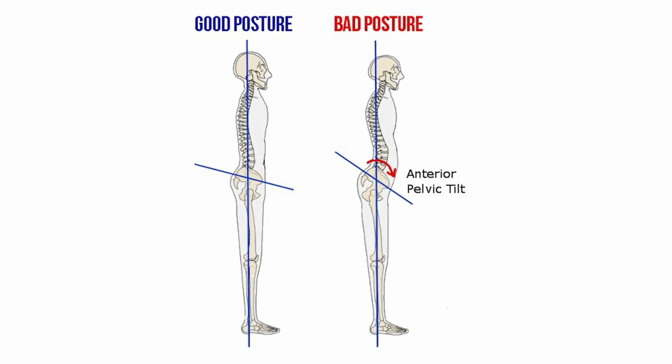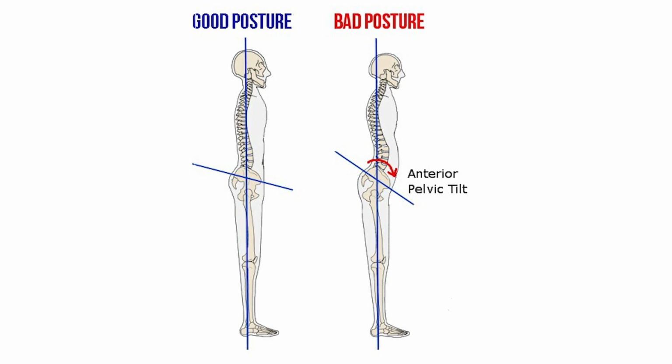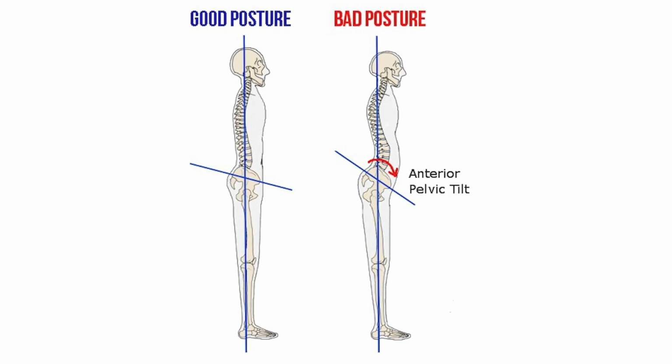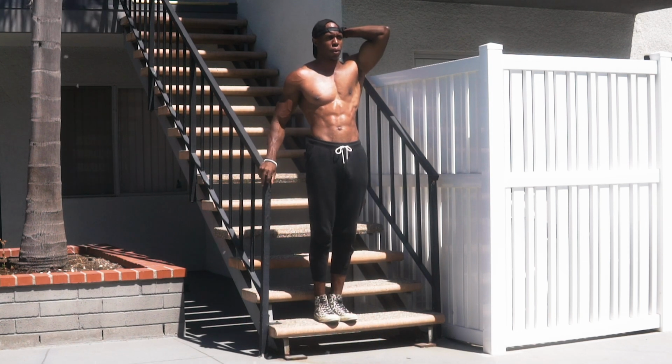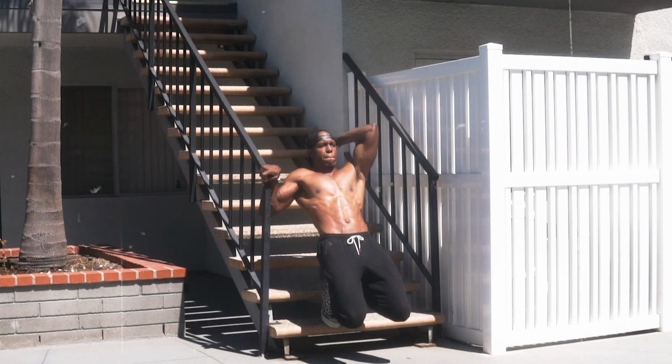But when it comes to improving our posture, we also need to worry about what's going on below the belt, especially with our pelvis. Because for a lot of us, we tend to sit a lot all day, and this can make our spine get out of whack. And one exercise that we can do to help loosen up our pelvis and get our spine in the right position is the sissy squat.